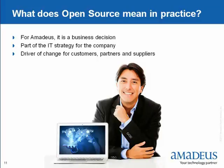Now, it is one element of our IT strategy. It is probably not the biggest one. There are other fundamental strategies that you need to have, such as, what is your approach in build versus buy? What are the fundamentals of your core architecture, the fundamentals of your operational architecture, you name it. But this is one element of our IT strategy.